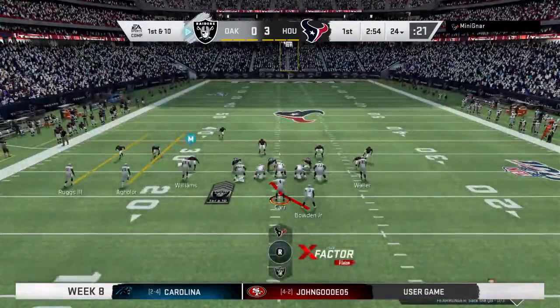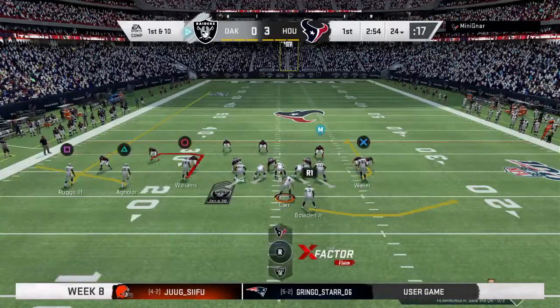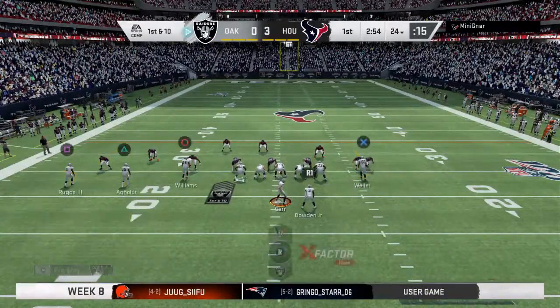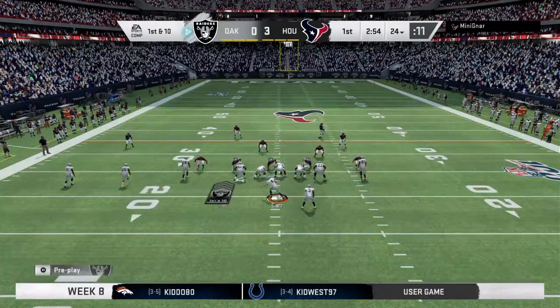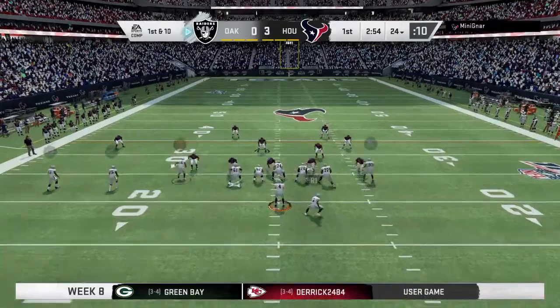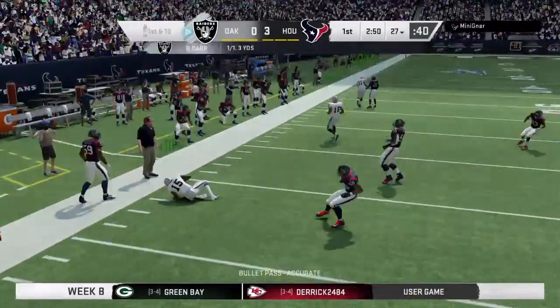Check 3, check 3. Kill. White 6, get 9. Kill. 6, bullet high. Working from the gun, it's Carr. Completes it to Aguilar.